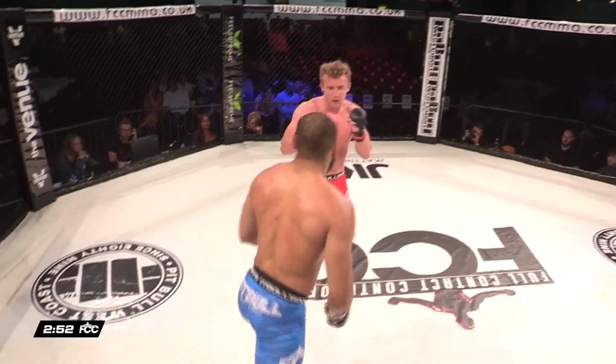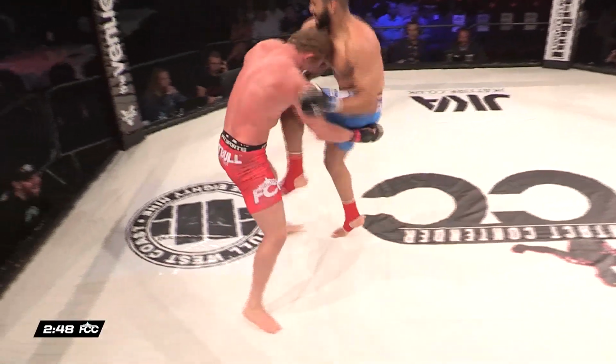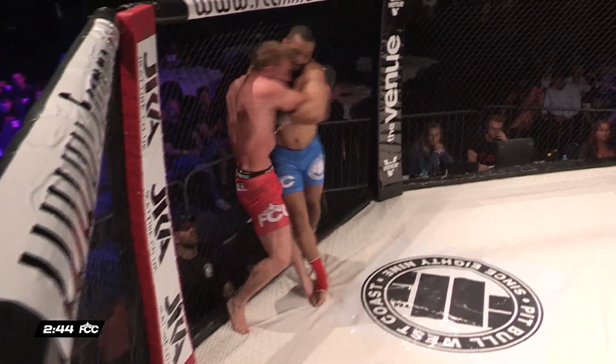Big overhand right from Matt Ambrose, though. Nice knee to the body, looking to throw his man over the hip there. He's got double overhooks. Another knee up the middle.